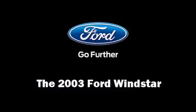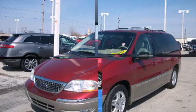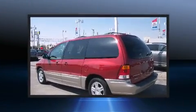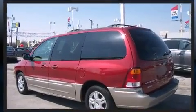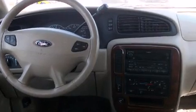Here's a great deal on a 2003 Ford Windstar. This 7-passenger van provides exceptional value. It features an automatic transmission, front-wheel drive, and a refined 6-cylinder engine.